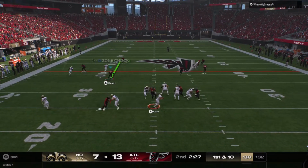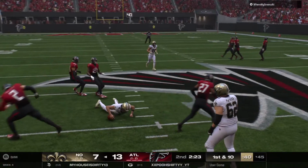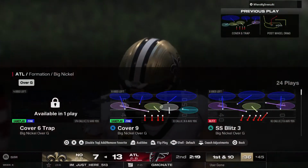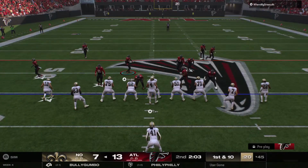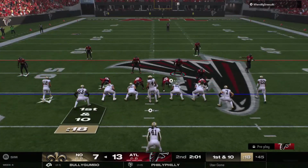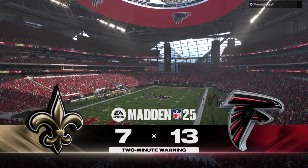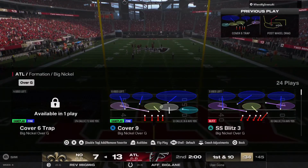Carr trying again after the pick. Escapes the pocket. And he slides down with enough to pick up that first. Give him 13 on that play. And that's good for a New Orleans first down. It's the 2-minute warning now from Atlanta. And it's the Saints looking at 1st and 10.